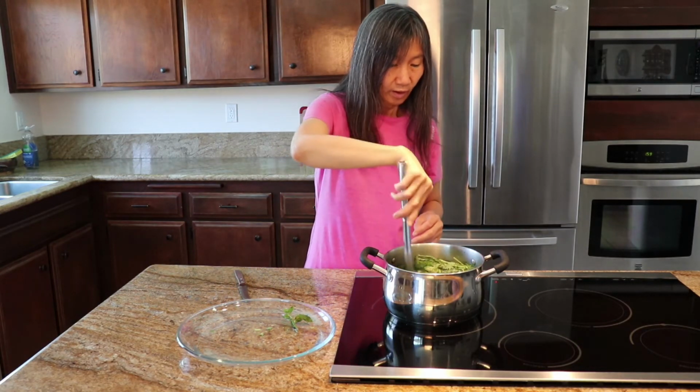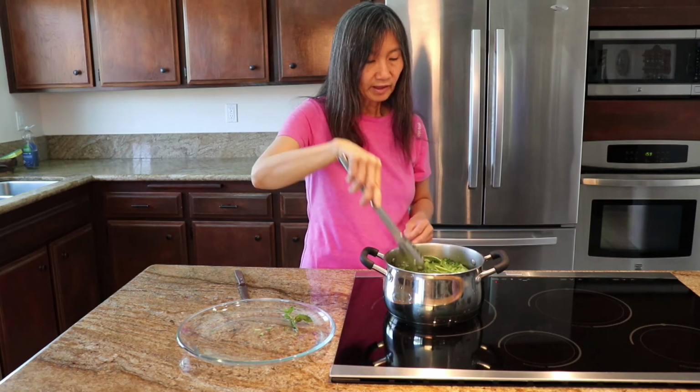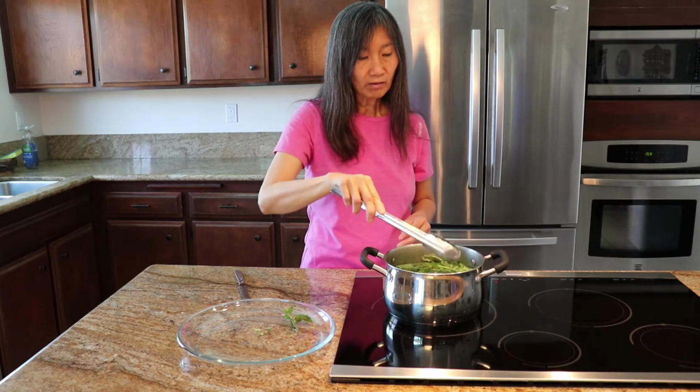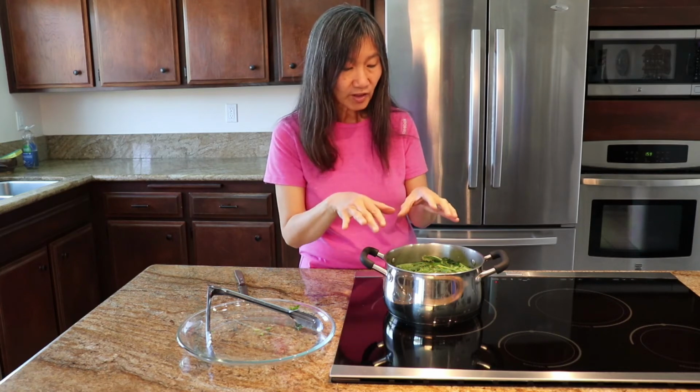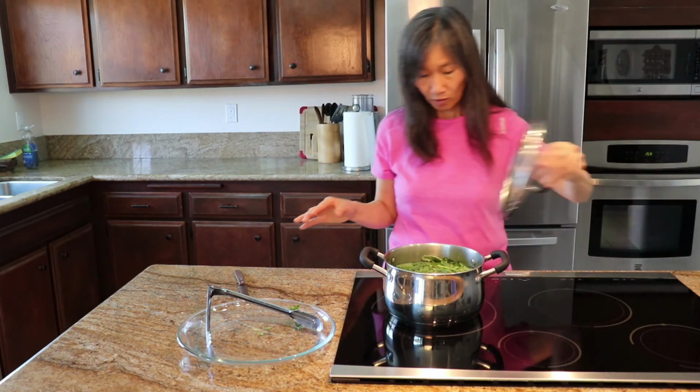Okay. The water is not quite boiling, so I will just leave it in here a little bit longer. Normally, when the water is boiling and I want to eat them, I put the vegetable in and just dip it in just enough to get it cooked, but not all the way. And then I just take it out and eat right away, you know. But today I will leave it a little bit longer.